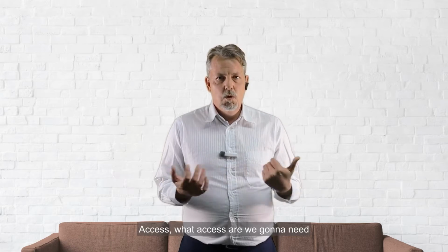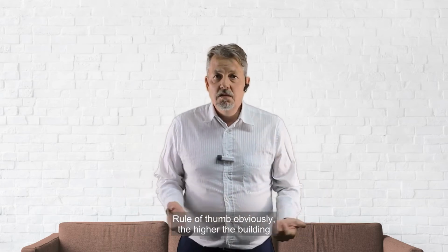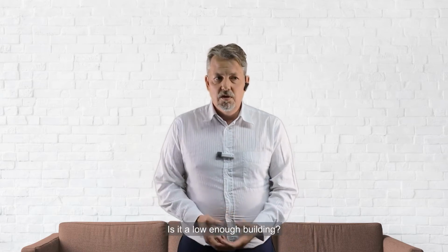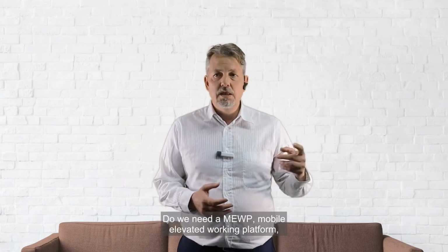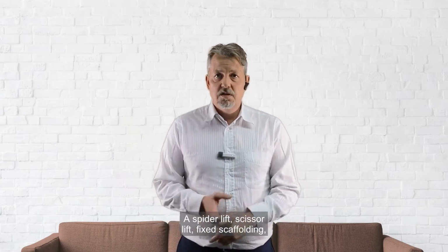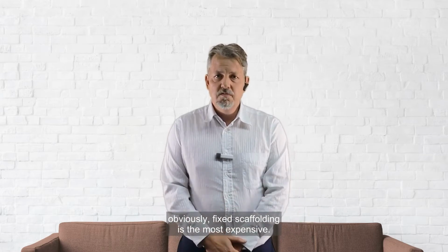Access. What access are we going to need to be able to safely clean your building? Rule of thumb, obviously, the higher the building, the more this is likely to have a bigger impact on your quote. Is it a low enough building? Can we work from a water-fed pole? Can we work from a scaffold tower? Do we need a MEWP, mobile elevated working platform? That's a cherry picker to you and me. Spider lift, scissor lift, fixed scaffolding. Obviously, fixed scaffolding is the most expensive.